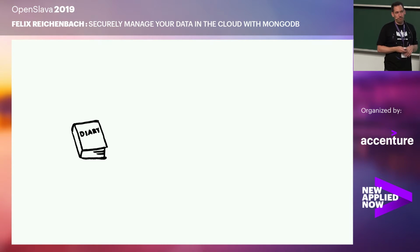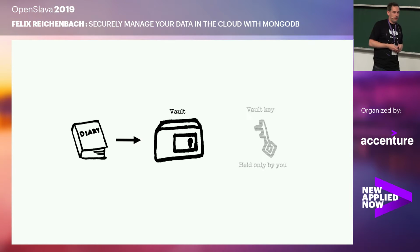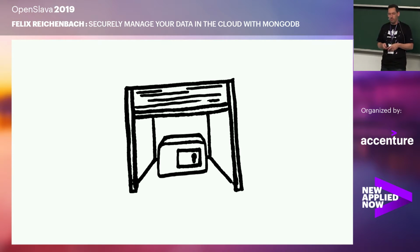So what can you do? You don't want the police or anyone else to be able to read that data. So you put it in a vault. You keep the key. You go back to your locker. You put the vault into the locker.